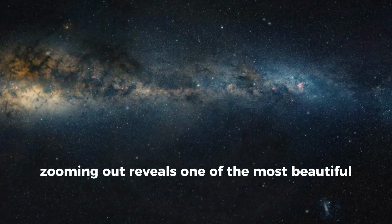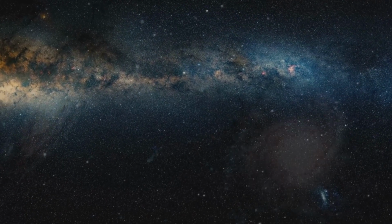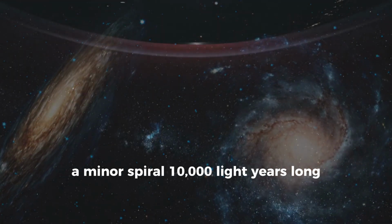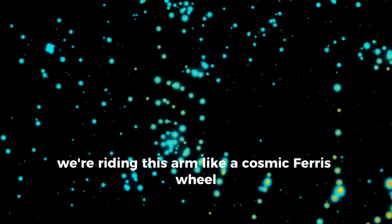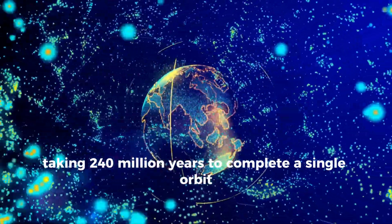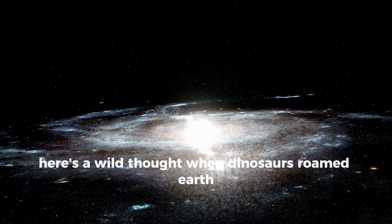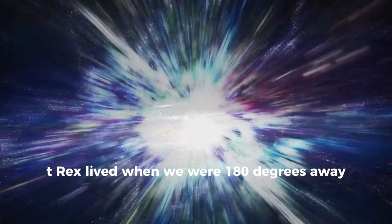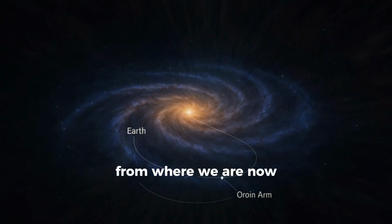Zooming out reveals one of the most beautiful structures in the universe, the spiral arms of our galaxy. We live in the Orion Arm, a minor spiral 10,000 light-years long. But we're not stationary. We're riding this arm like a cosmic Ferris wheel, taking 240 million years to complete a single orbit. Here's a wild thought. When dinosaurs roamed Earth, our solar system was on the opposite side of the galaxy. T-Rex lived when we were 180 degrees away from where we are now.